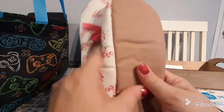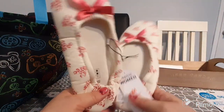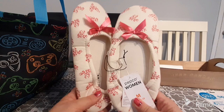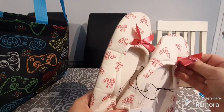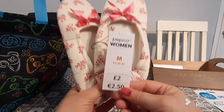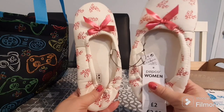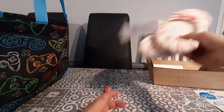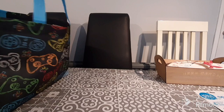They have a soft bottom. They are foamy at the bottom, and they're really comfortable. I already have a pair. I went back for another pair because they are so comfortable. I don't like the bows, so I usually cut the bow off, but if you guys like the bow and want to keep it on, that's fine. I always buy a size medium, and these are £2. So I think these are really adorable, and I have a spare set because they are so comfortable.